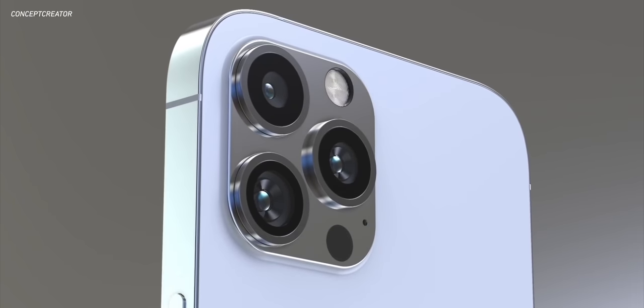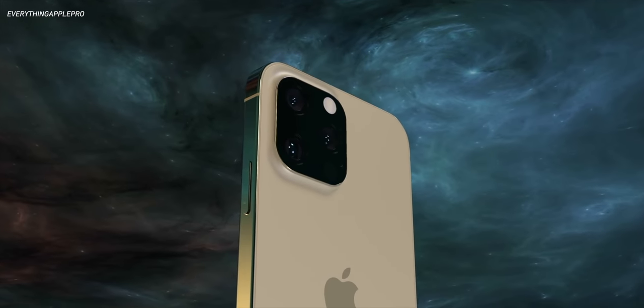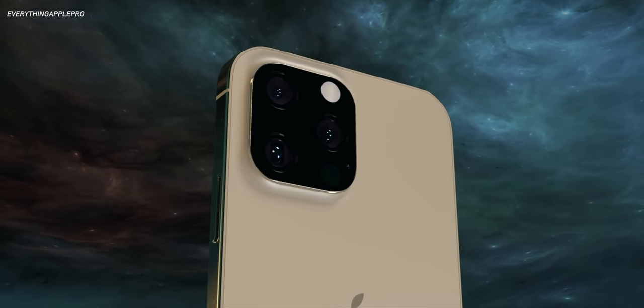And also we're hearing from Max Weinbach that the phones will be able to have a special astrophotography mode that can be activated to get those super cool long exposure shots of the sky and the stars, and also portrait video should be coming to the iPhone as well. Again, no word yet on specifically what models this would come to.